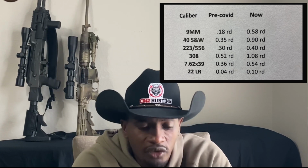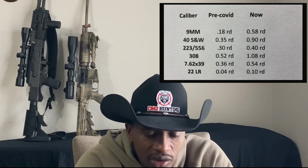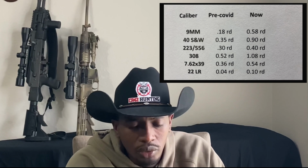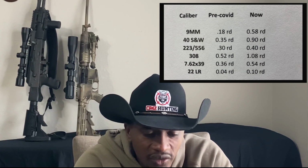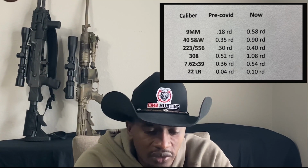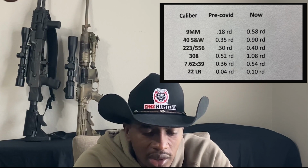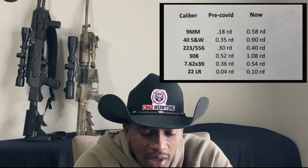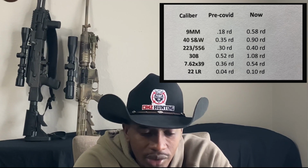7.62x39, and this was before the Russian ammo ban, was about 36 cents a round, and now it's about 54 cents a round. So it almost doubled, and this was before the ban. I don't know how this ban is going to affect the pricing. I would assume it's going to affect it even worse, but like I said, we'll get into a little bit of that here in a second. And then the last one I did was the 22 LR, which was about 4 cents a round pre-COVID, and now it's about 10 cents a round. So that one doubled also. So you guys can see some of these doubled, a couple of them almost tripled, but everything's gone up.